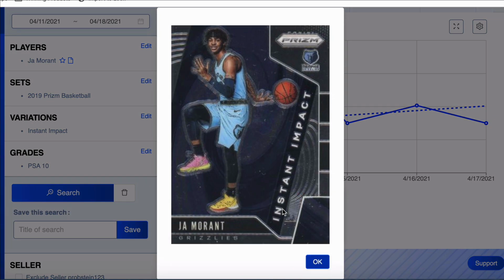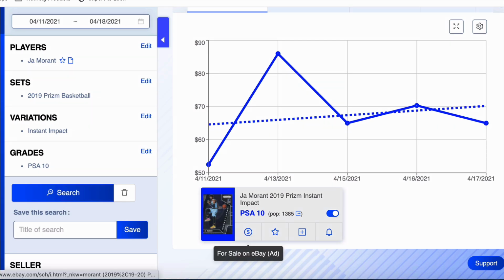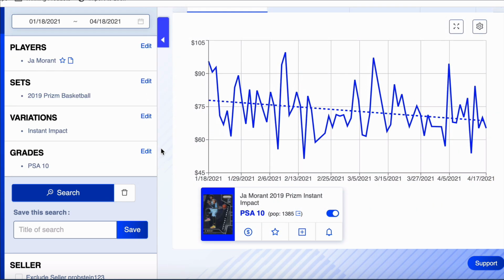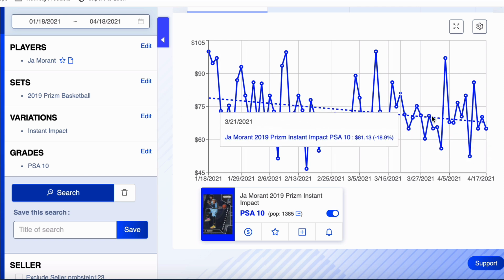Instant Impact. Looks like he's doing high knees. Almost looks like a cartoony shot. I don't know, it just does. These studio shots are always just... I like the real live game cards, the live game photos that they use on cards. I never really like these studio ones, but that's what most of them are nowadays. Wow, this one's up and down like hell. But overall, you see this dotted line going down.